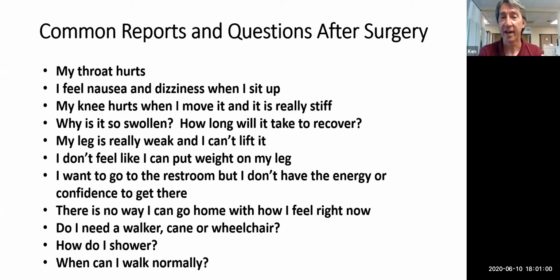Why is it so swollen? How long will it take to recover? A lot of people ask that. It takes about 6 to 8 months to recover. But every month that goes by is a month of healing. So it keeps getting better as you go through. It's not an all or nothing thing where, oh my God, my knee's swollen, and then all of a sudden I wake up, my knee's great. It's a process.